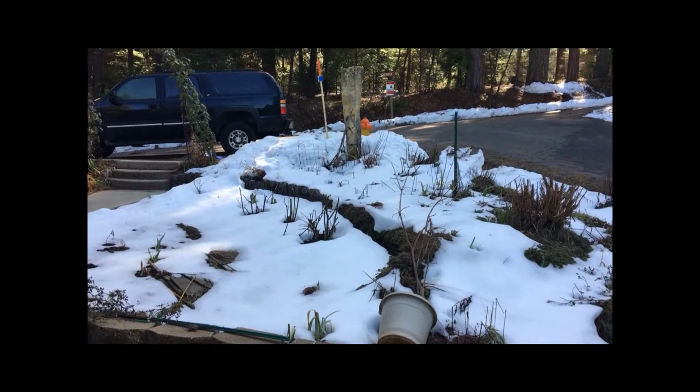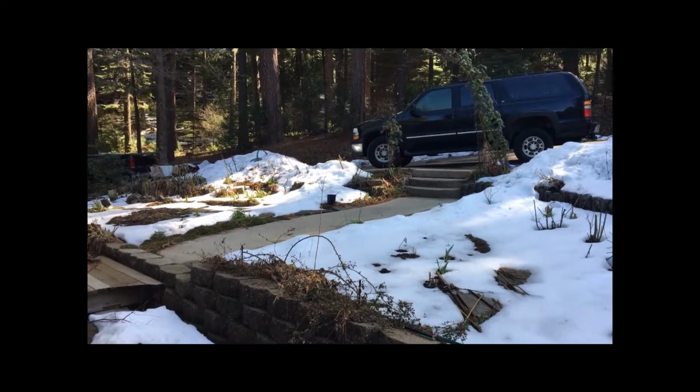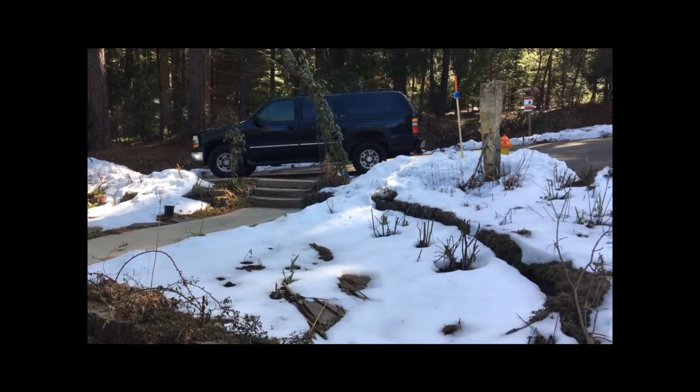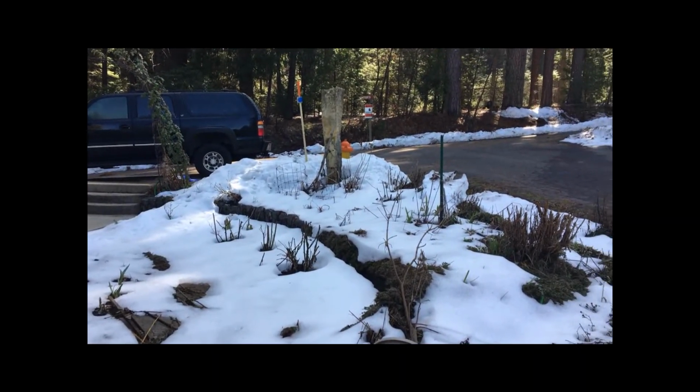Here's the front garden. You can see the snow is melting very well all the way around. I can get to some dirt, and it wouldn't take much to dig up in areas if I want to plant something.